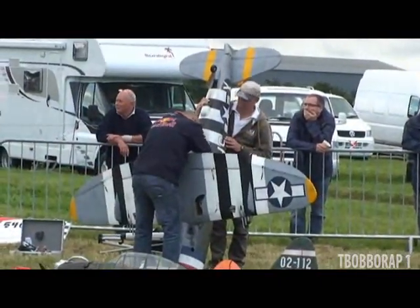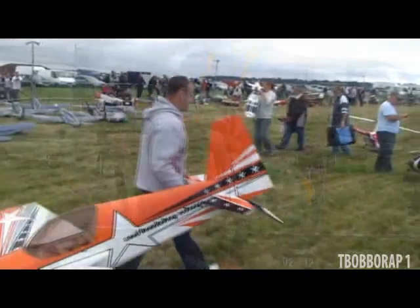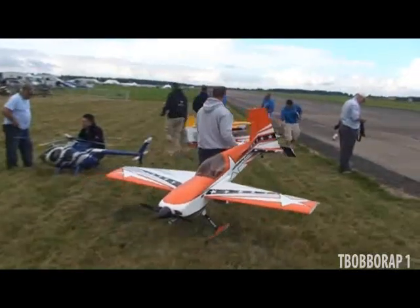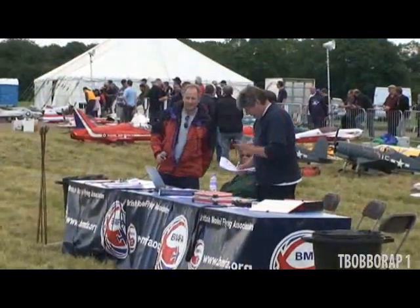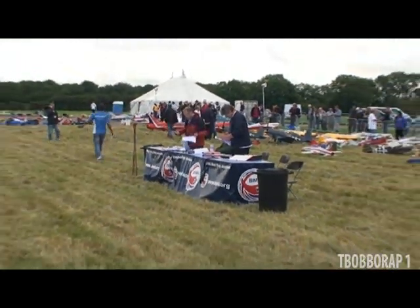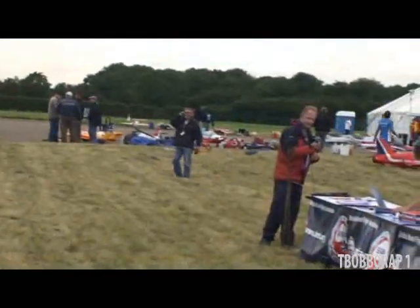Coming up flying next, we have Jake Hardy, Ali McGregor, representing a Hunter F6 in the colour scheme of all. Good flight by Jake Hardy.